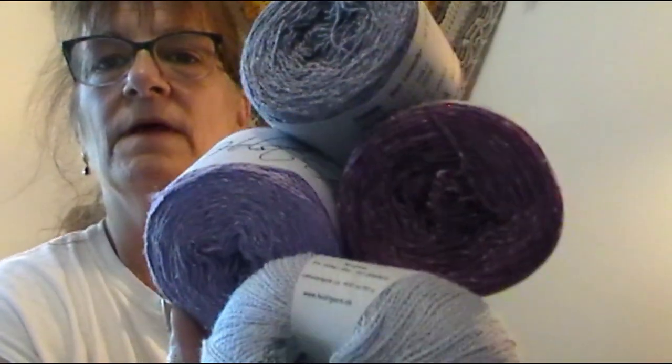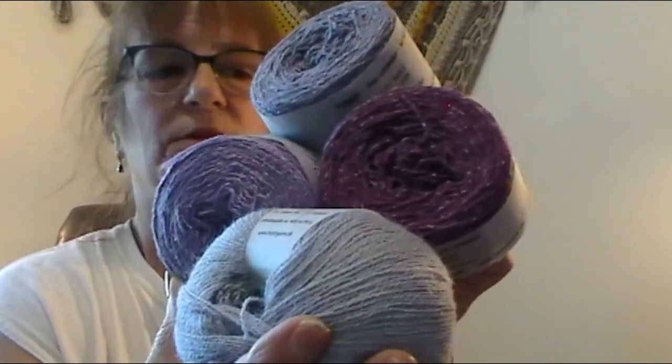I'm going to try to put this together so you can see it. And that was going to be the shawl. But I ended up going with the Indy Dyer. Excuse me, I'm out of frame.